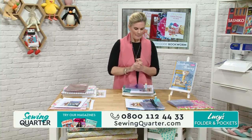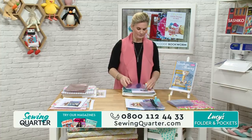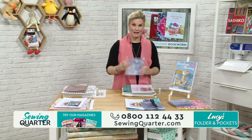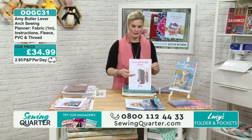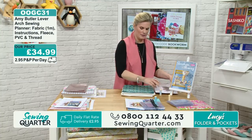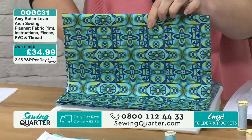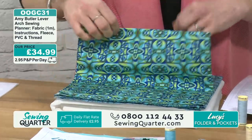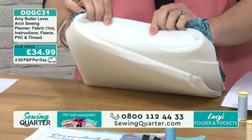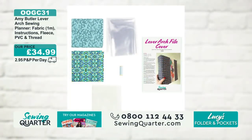Amy Butler. Let's have a look at the Amy Butler. So Amy Butler outside of the folder. Thread, clear plastic, not the glittery one with this one, clear plastic with this one. Full instructions. This is from the Night Music range. Half a metre, and then another half metre. Stunning, stunning, stunning. And then, obviously, all of your fusible fleece. Instructions, plastic, thread, everything. $34.99.